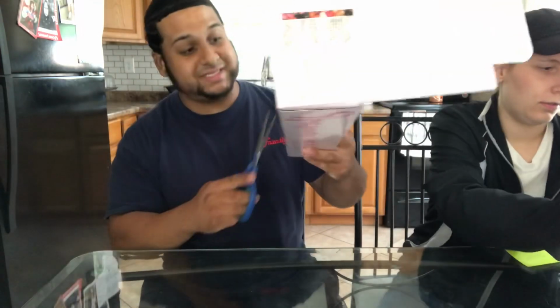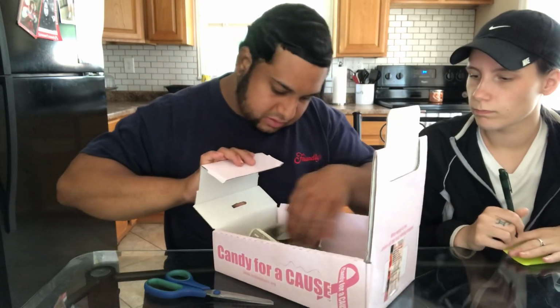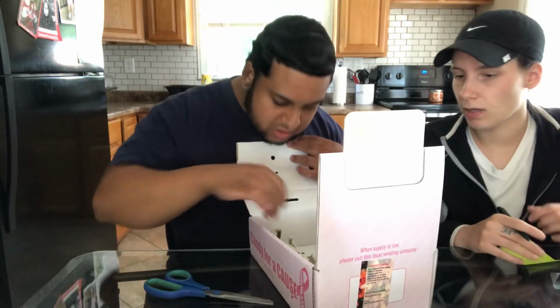Hopefully this 4th location is better. 4th spot, a restaurant. This one did the best for the day, but it's considered a slow location. Let's see what's in it. Ooh. Okay, it's not too bad, but we'll see what's in it. All of that candy being gone.